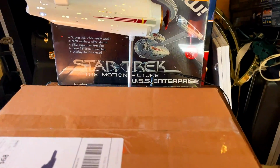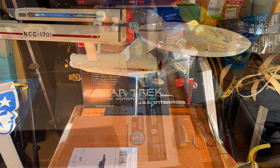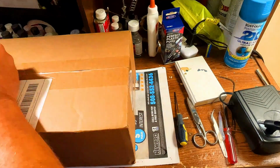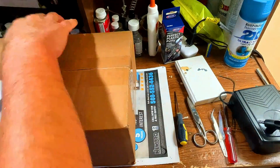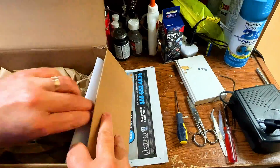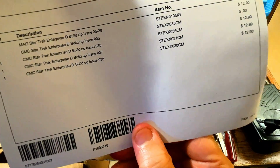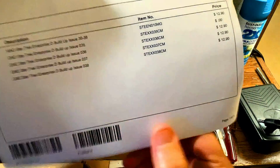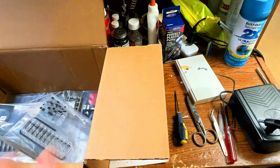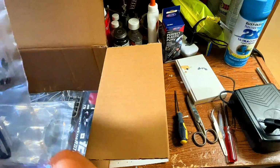So, without further ado, let's get right into the latest shipment for the Build the Enterprise D from Eaglemoss. All right, let's get this box open. These are going to be build-up issues 35, 36, 37, and 38. So put that aside. And without further ado, finally, we get to handle these beautiful plastic containers holding our beloved Enterprise D parts.